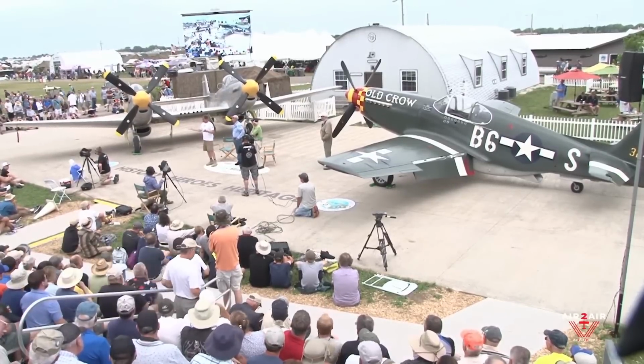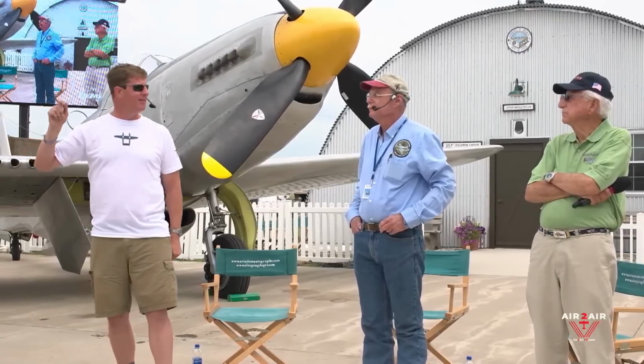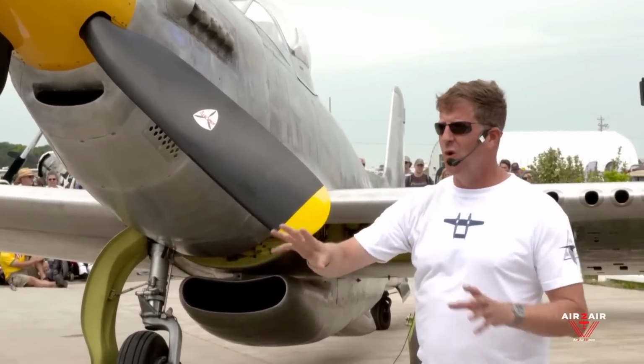Are you talking about the H model? So this was actually patterned after the H model. So if you saw the H, if it's still here, in fact, it was on the alley. Yeah, so you've got to look at that airplane. I think that's the only one flying, or H. There's like one or two that fly.